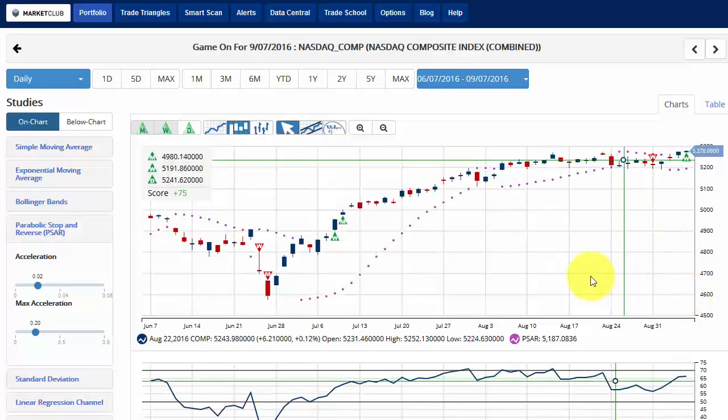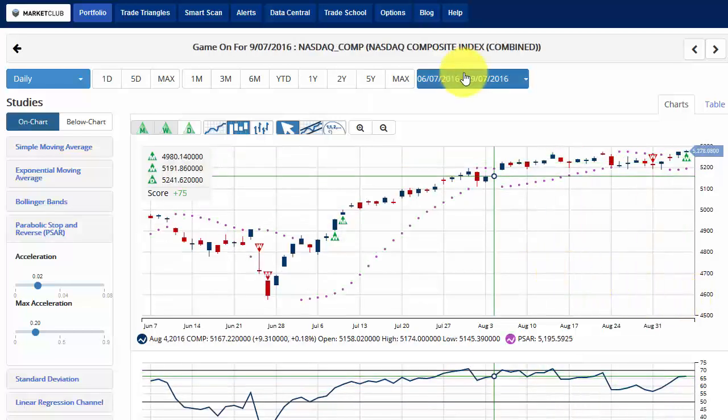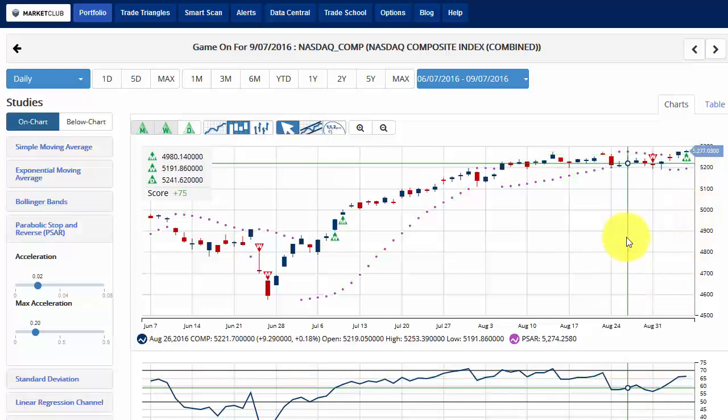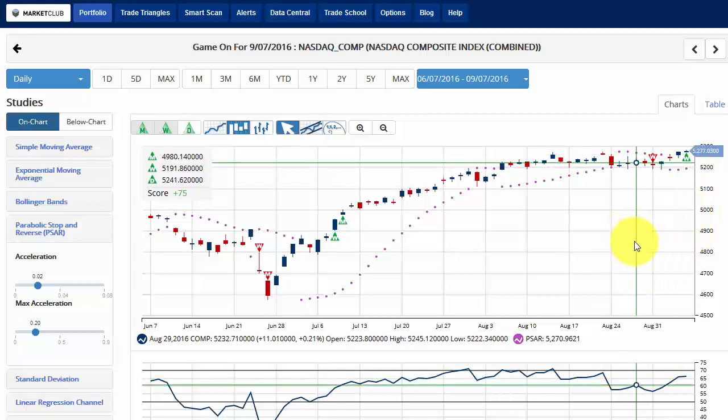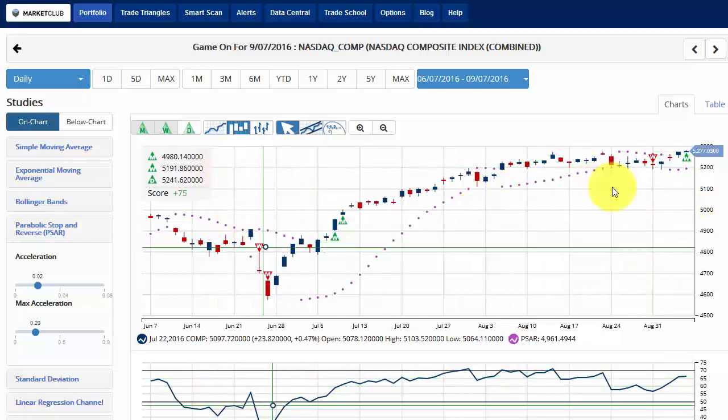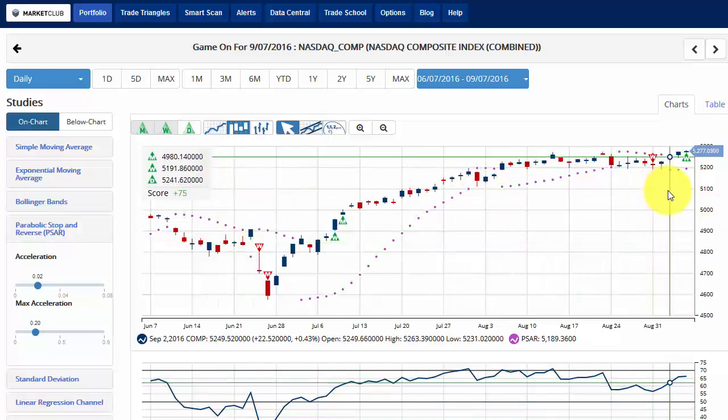Perhaps the most favorable market is the NASDAQ, which actually gave a signal today at 5275.74, indicating the trend is up. And Apple announces their new product lineup, the new iPhone 7, maybe a new iWatch, or Apple Watch as they call it. We'll take a look at that stock in just a second. But generally speaking, everything's go on NASDAQ, which may be telling us something. So let's see how that plays out today.